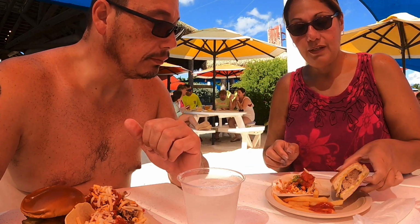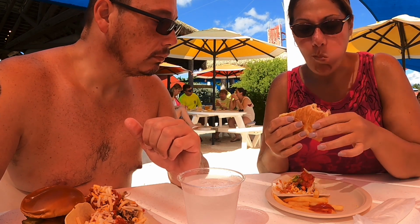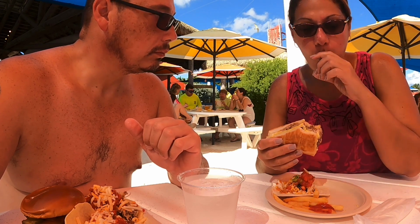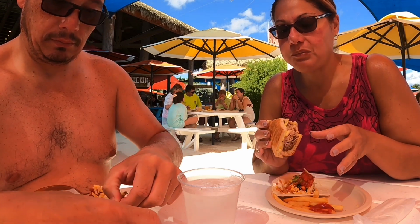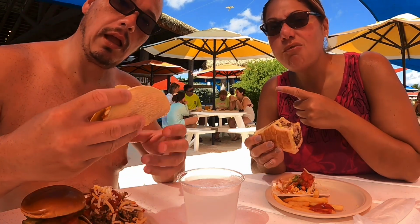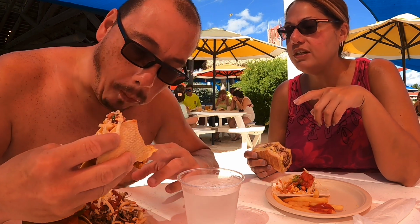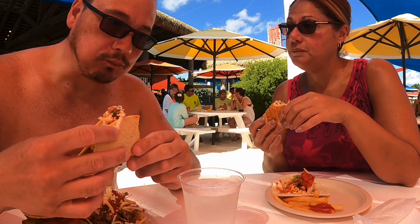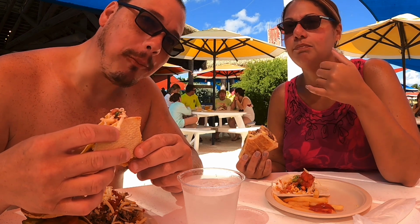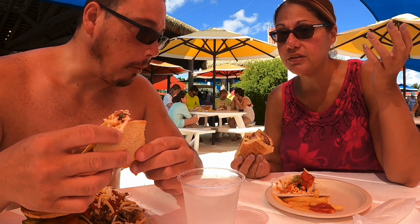Let's try that Cuban. It's good. Not the best I've ever had, but honestly, on a day like today when you just don't want a burger, this is something good. Robert does it better, but let's try the taco. Which one did you get, the chicken or the pork? Both? Okay. Good? Yeah, so it's different than just burgers and hot dogs, which they do have, but if you want something different for lunch, you know, you're on a ship for a couple days and all you're having is burgers and hot dogs, something different.